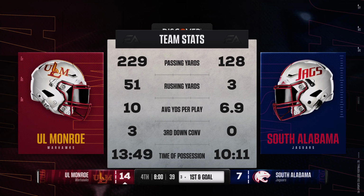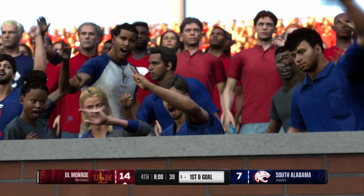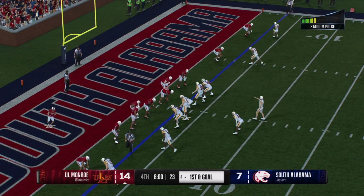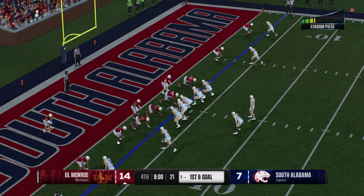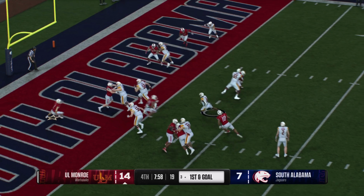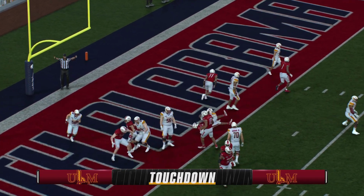3 quarters are in the books. Time becomes a factor both in trying to hold the lead or cut into it as we take a look at the stats. Not only is the scoreboard on their side, but so too is time as we open the 4th. A first down run in the red zone.